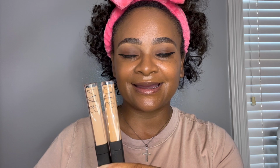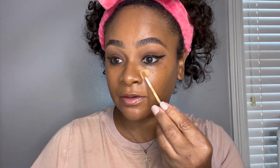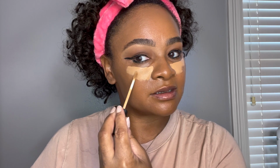Let that dry down. And for concealer application, I'm going in with the NARS Creamy Radiance Concealer to pair off with that NARS Light Reflecting Foundation, a perfect combination. So I'm gonna apply that first shade right in this area, and this is 1.5 medium. I don't have to apply as much concealer as I do, but I love concealer, as you can see.